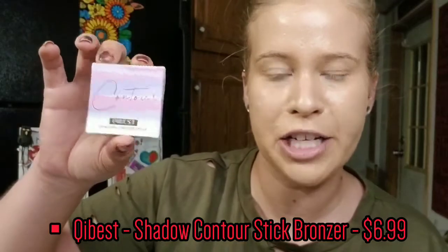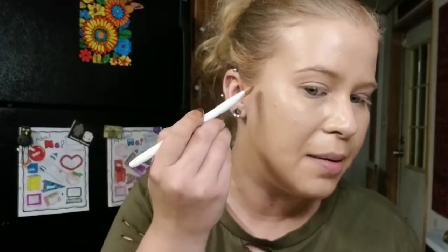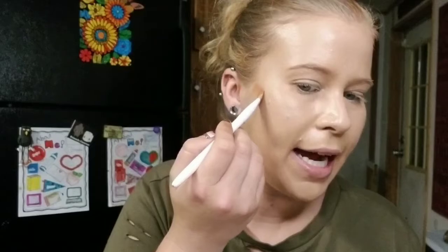And I have a cream bronzer, a cream blush, and a cream highlight. So let's start with the cream bronzer, and here's the package for it. And here's the actual compact. It's like a rose gold octagon. And then when you open it up, there's what it looks like on the inside. So I'm a little worried this is gonna be orange on my skin, but we're gonna use it anyway. And to apply cream bronzer, I always take a small brush like this and then put it in my lines that I wanna hit.